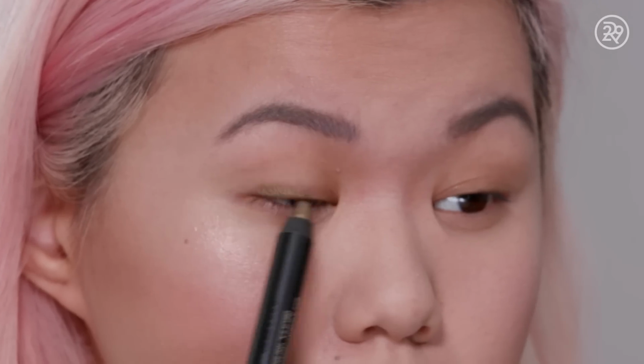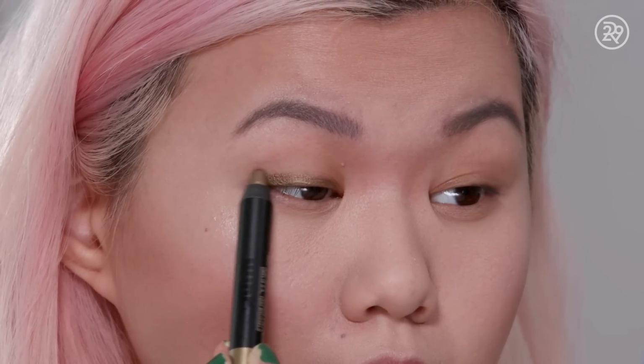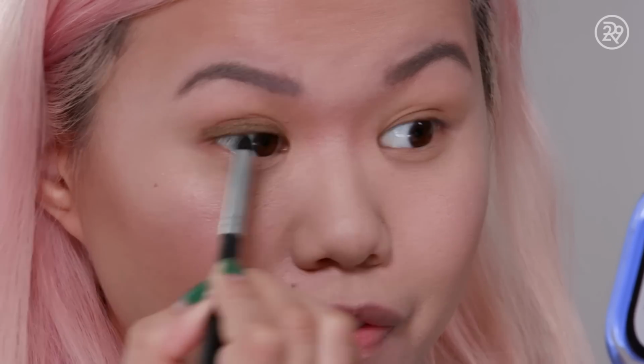For my eyes, I have this Nudestix Magnetic Eye Color, a crayon cream eyeshadow in the shade Queen Olive. I'm going to use this shade on my lash line and kind of blend up for some definition. But I'm realizing now you have to work fast to blend these. Like this is pretty much already set.